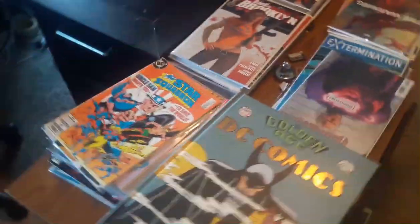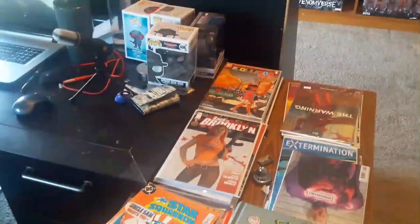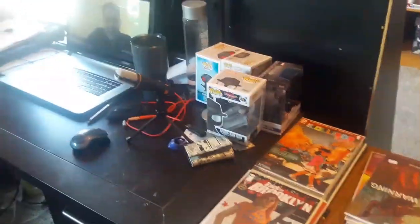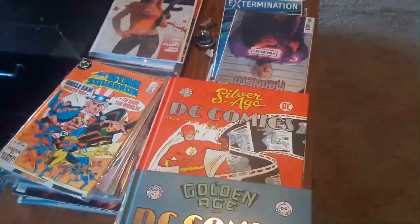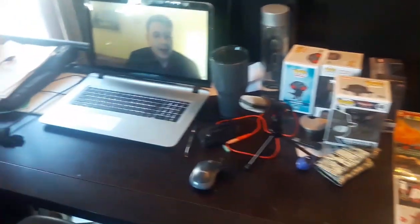Some books I have out waiting to get put away. Some Funkos I just got for Christmas here. These books I just got too: Golden Age, Silver Age DC, these are Marvel Age comics. Cool books to have. So this is where I sit right here.